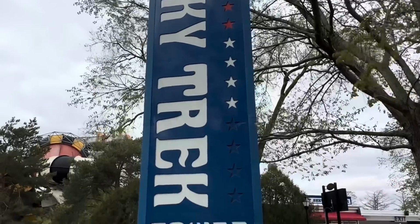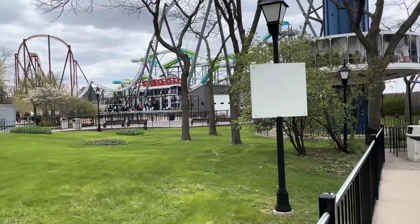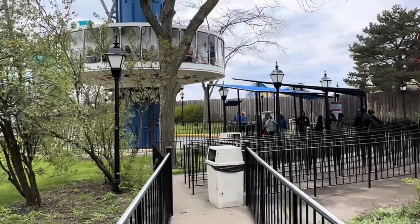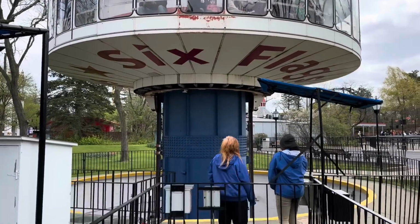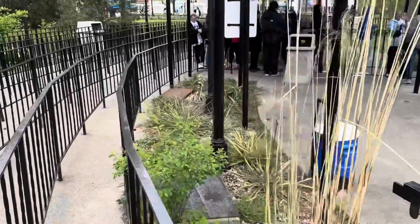Train sound, but Skytrek Tower is open. I'm gonna go on this. It'd be cool to get a good perspective of the entire park. I wanted to do this at SeaWorld, but it wasn't open at the time when I was in San Diego. But yeah, we'll do it at Great America. You can see the riders are all in there, and there's like an underground area where the crew can get down. It's pretty cool.